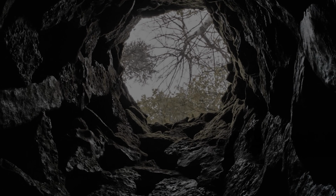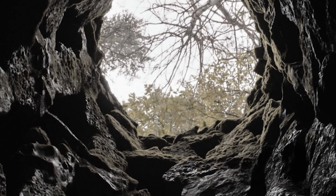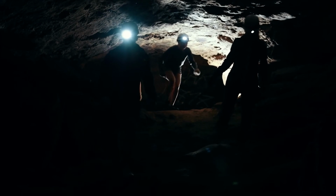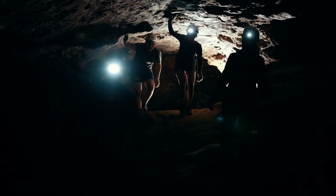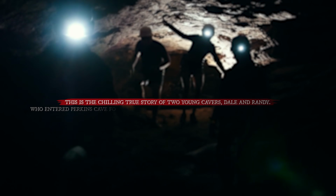What would you do if you were trapped in complete darkness deep inside a cave with no way out? Imagine being lost for days with no food, no water, and no hope of rescue. This is the chilling, true story of two young cavers, Dale and Randy, who entered Perkins Cave for a fun adventure, but found themselves fighting for survival.